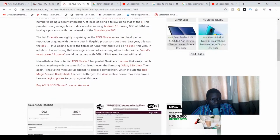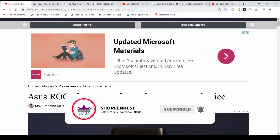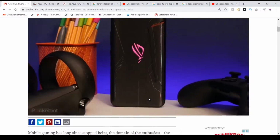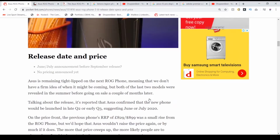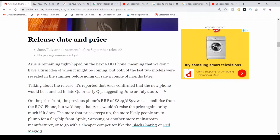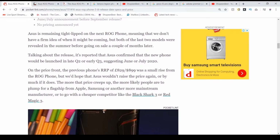We can now take a look at the specifications, the release date and the price. Okay, let's start with the release date. As I said earlier, it's going to come around June and July, and for the price, the previous generation had a price of $900, which is a bit high since most flagship devices usually cost around $900.